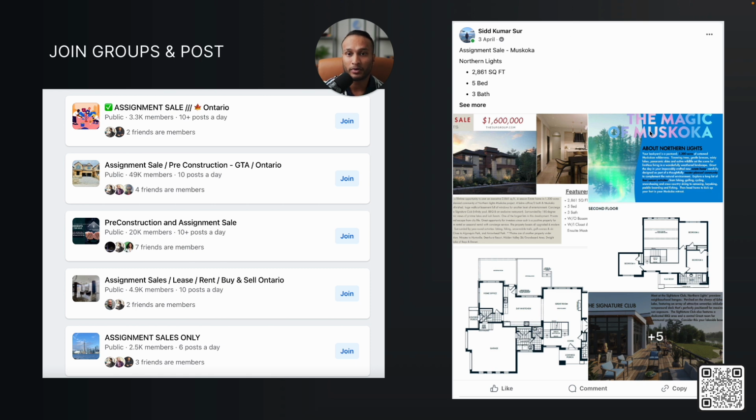This is a typical template that I use. Because I ask clients, even if I list their properties, I also encourage them to go and post it on Facebook on their own, because the more exposure we get, the better. And I myself also go on these assignment groups on top of leveraging my own database, because again, my goal is to always get as much exposure to a listing as possible.